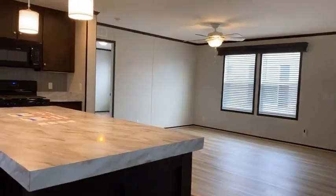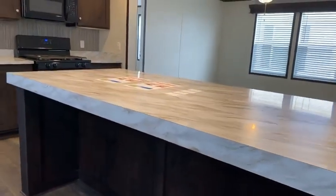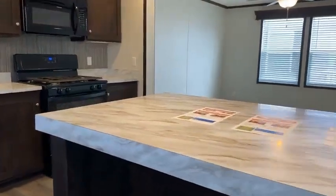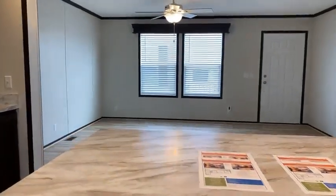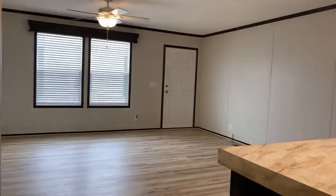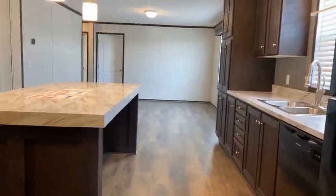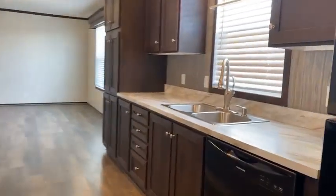And not to mention, we're 5 minutes from Mount Pleasant, yet we're surrounded by nature. So we're not in the hustle bustle of town, yet we're only 5 minutes from it. We have a lot of nature around us, and we have deer, a lot of deer. Actually, you have to be careful when you're coming in here because sometimes you see families of deer.